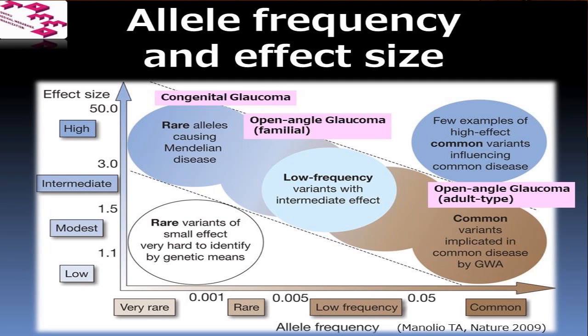This slide shows the allele frequency and effect size. The horizontal axis shows the allele frequency. This side is common alleles, and this side shows very rare alleles. The vertical axis shows the effect size. You can see that common variants are implicated in common disease, and they contribute to adult type open angle glaucoma. And there are alleles causing Mendelian disease that contribute to congenital glaucoma. And for familial open angle glaucoma, maybe it's a low frequency variant with intermediate effect, associated with the familial type of open angle glaucoma.